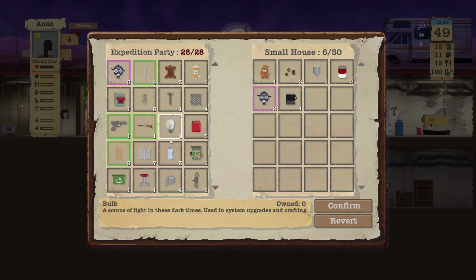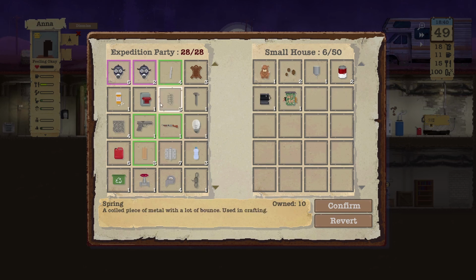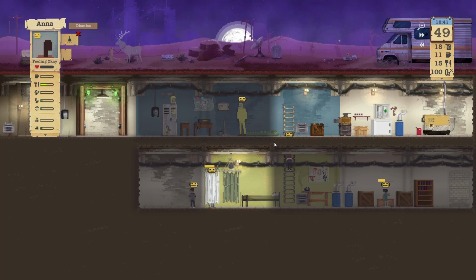What can we get rid of? I mean, 1 circuit board. We've got 21 of those. Probably quite important to get some more gas masks in. I think that's what we'll do. So yeah, okay, we'll go for that, please.